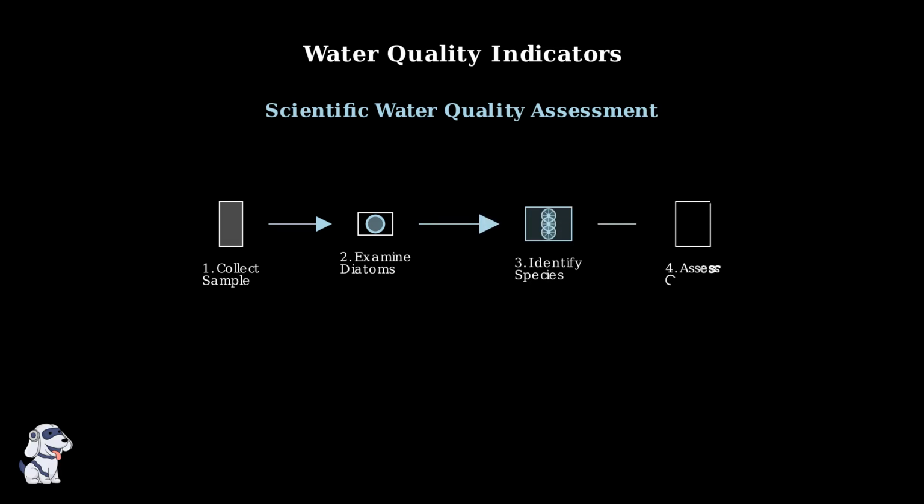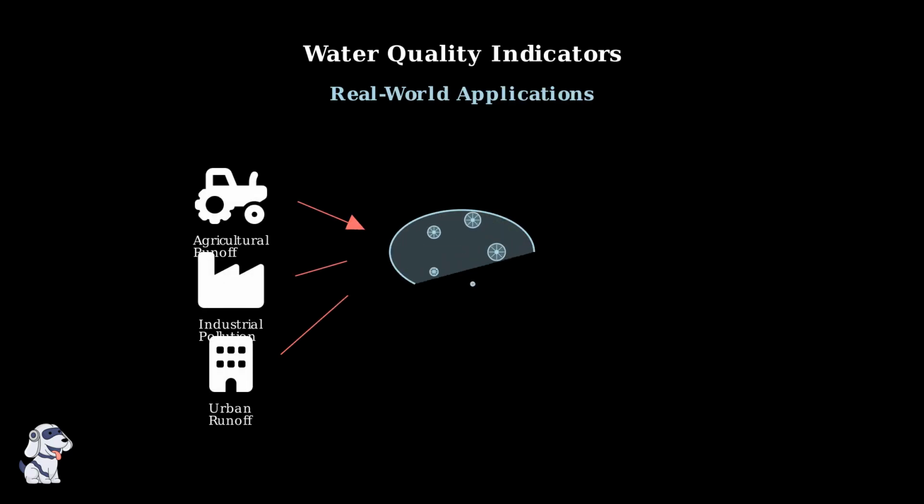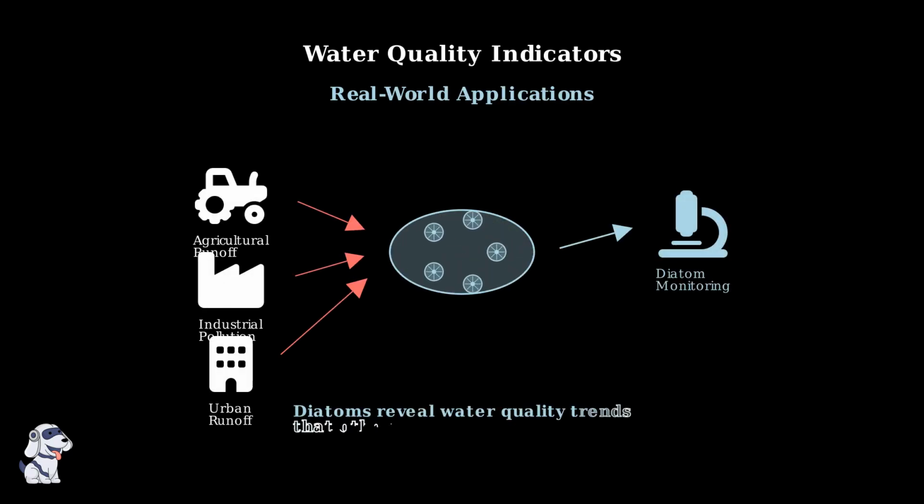Scientists collect water samples and examine the diatom communities under microscopes. By identifying which species are present and in what numbers, they can determine the water quality and detect pollution sources that might not be visible to the naked eye. This diatom-based water quality monitoring is used worldwide to detect pollution from agriculture, industry, and urban runoff. It's particularly valuable because diatoms can reveal long-term environmental trends and help scientists track the health of rivers, lakes, and coastal waters over time.